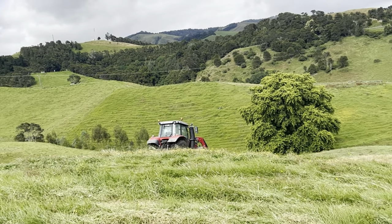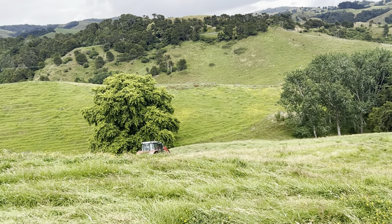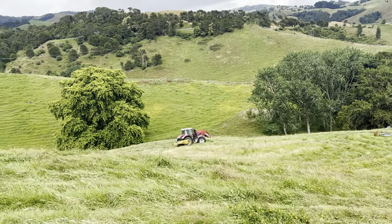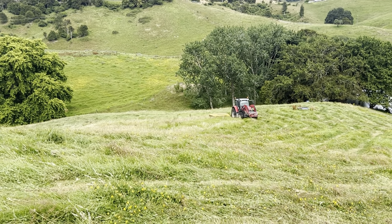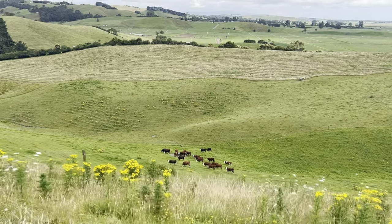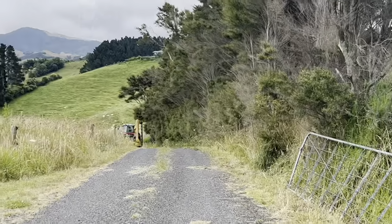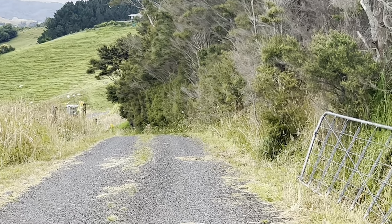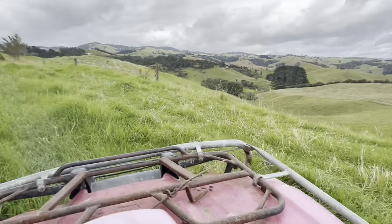Just got the ducks' food, and he's just given the tea tree hedge line here a bit of a trim. Now he's off to the next paddock. We're gonna go and see how it looks and feed the duckies, the quackins we call them.